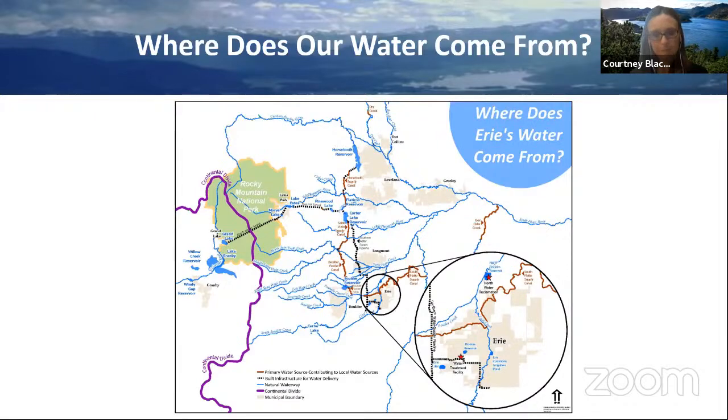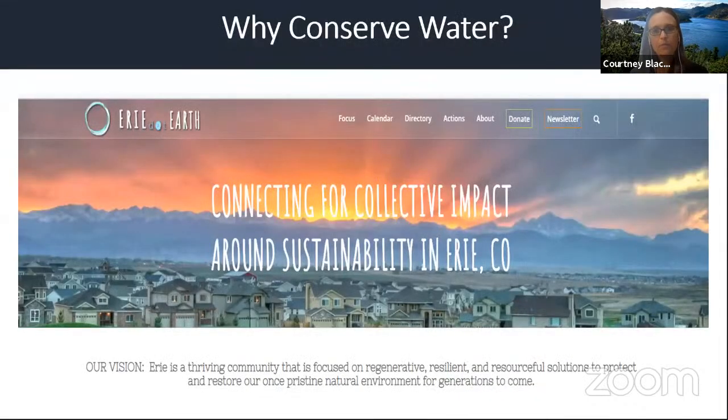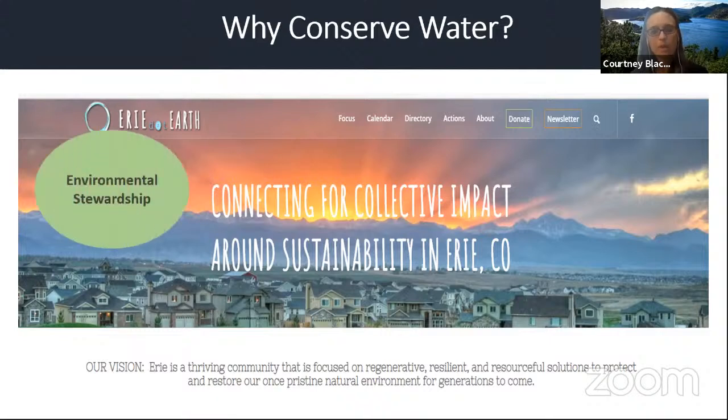the town of Erie. And so when it comes to water efficiency, why is it important? Why is it important to the town? And so when we're thinking about the benefits, one that really pops out right away is the environmental stewardship piece. Within Erie's town vision document, the comprehensive plan, it calls for the natural stewardship of its natural resources, and water being one of those number one natural resources moving forward.